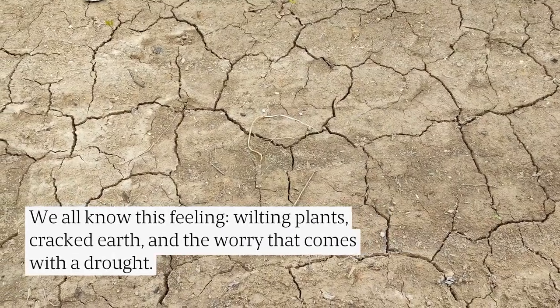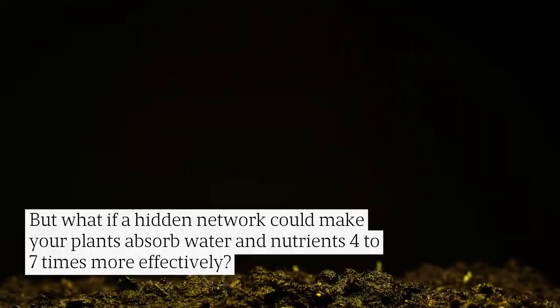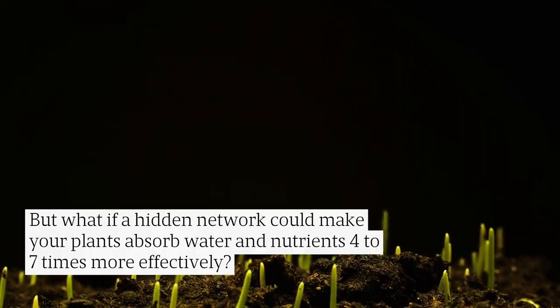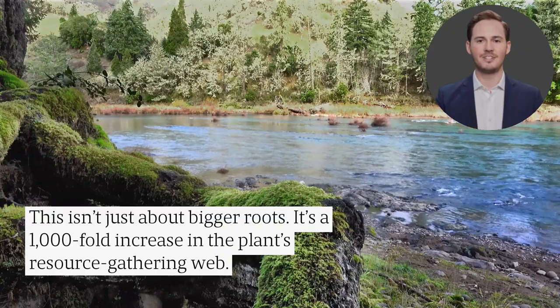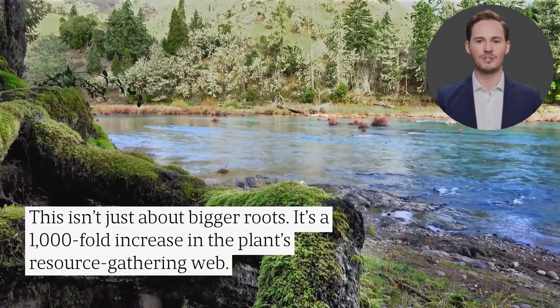We all know this feeling: wilting plants, cracked earth, and the worry that comes with a drought. But what if a hidden network could make your plants absorb water and nutrients 4 to 7 times more effectively? This isn't just about bigger roots. It's a 1,000-fold increase in the plant's resource-gathering web.